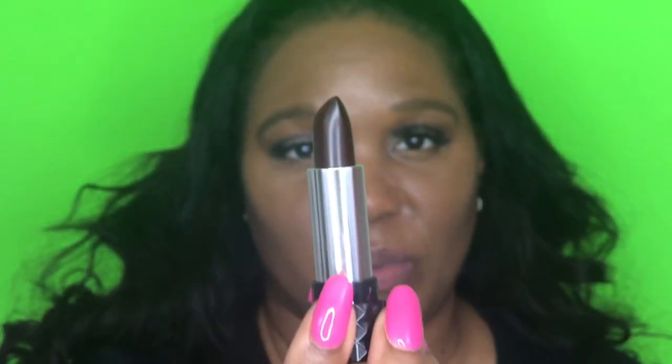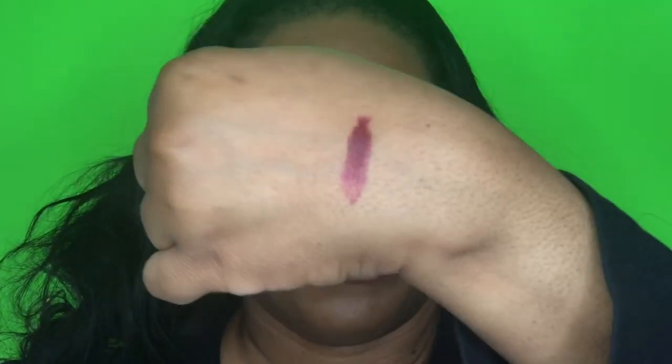The Studded Kiss collection comes in a black studded lipstick case. This is what the color looks like, and I'm going to actually swatch it for you. That's what it looks like on the back of my hand. And now I'm going to try it on. So this is what it looks like on.